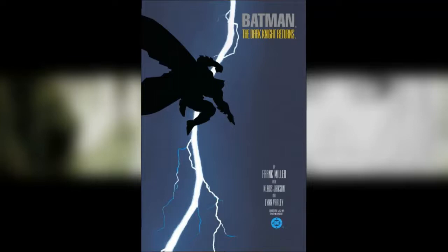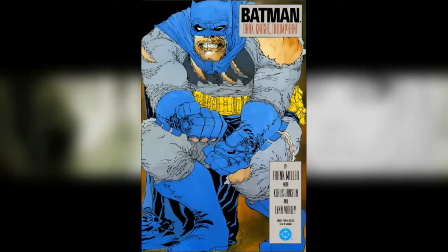And this came out before Year One, just before Year One, in fact. It's a limited series set in a possible future that portrays Batman's last adventures, sort of. Obviously, there are sequels. And it depicts him as an old man coming out of retirement to be Batman. Now, I'm not going to go into the storyline because it's so famous in terms of its broad strokes, and if you don't know about it, I don't want to give you spoilers.